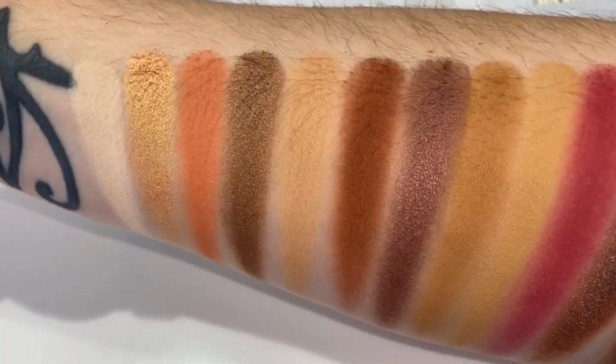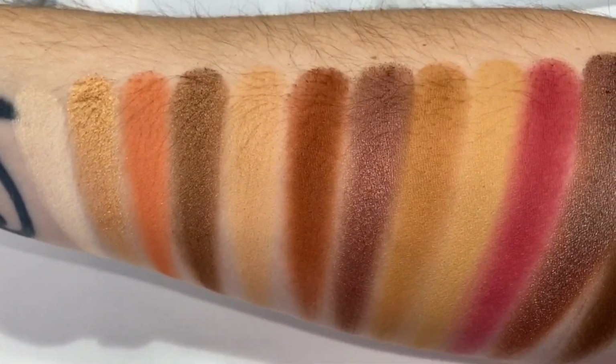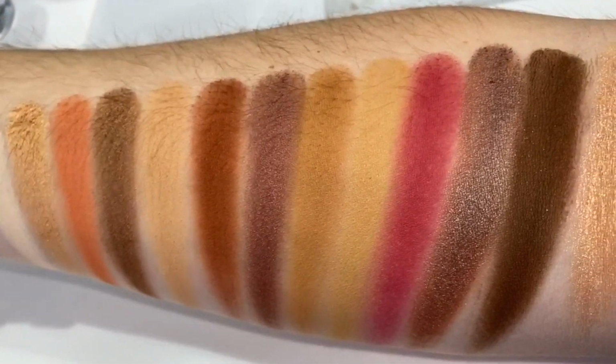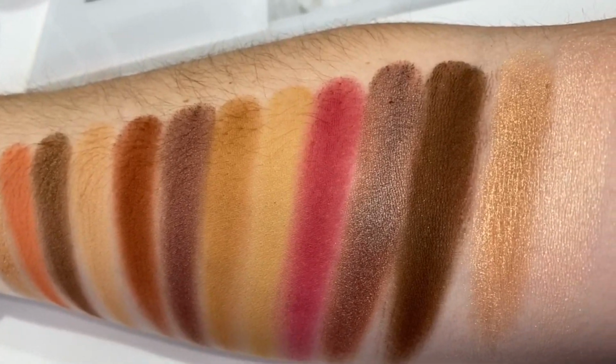So we have Dust Cloud, Scorpio, Fire Witch, Leo, Sophie, Spellbound, Cancer, Zaya, Boy Next Door, Gamenta, Aries, Howl. Then we have the highlighters Apollo and Nova.